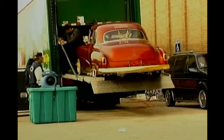Lowriders started using pumps from lift gates on trucks. The lowriders started getting parts by beg, borrow, or steal.